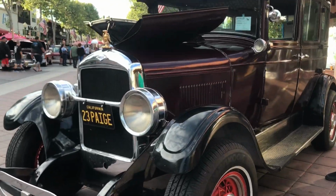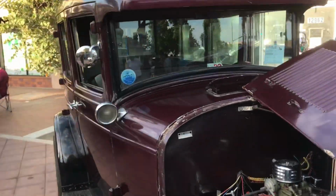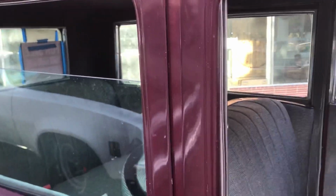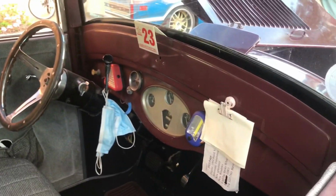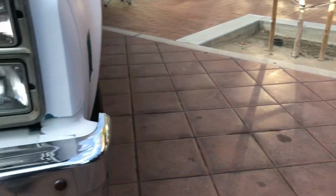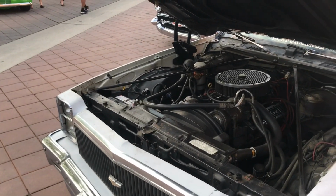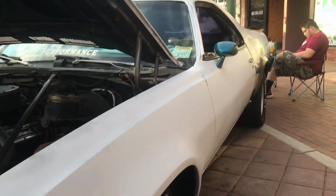Very clean. I believe this belongs to Steve Pavich. Yeah, this is Steve Pavich's, and it's for sale. I think Steve's had this car for quite a while, actually. Very clean. He's got the Cadillac Kelsey style wheels. And here's what I would call a big body El Camino. It's like a 75, maybe 74.